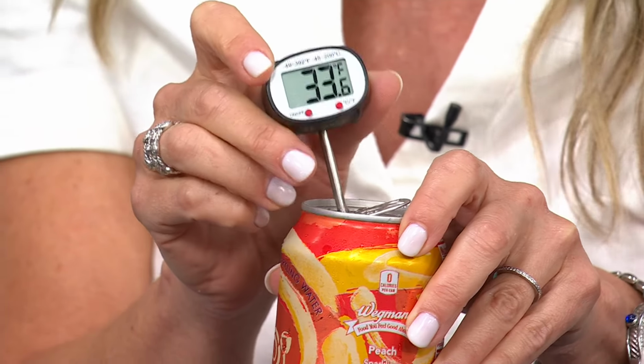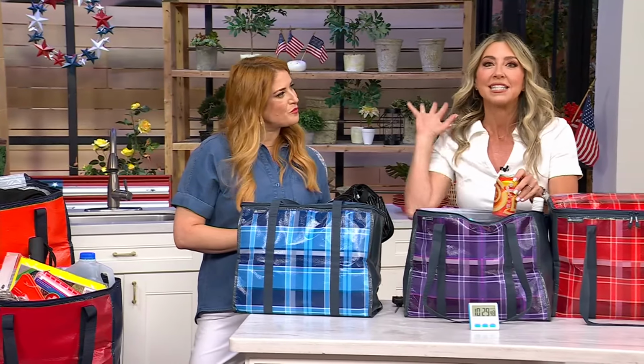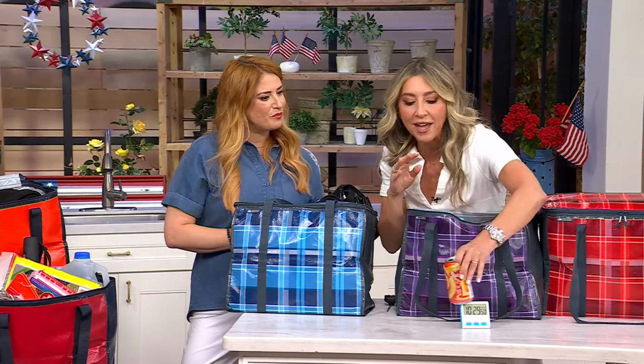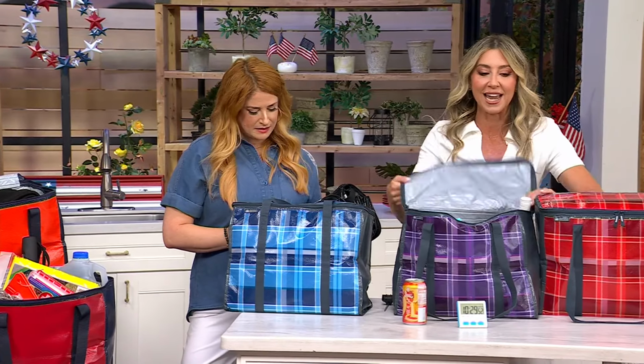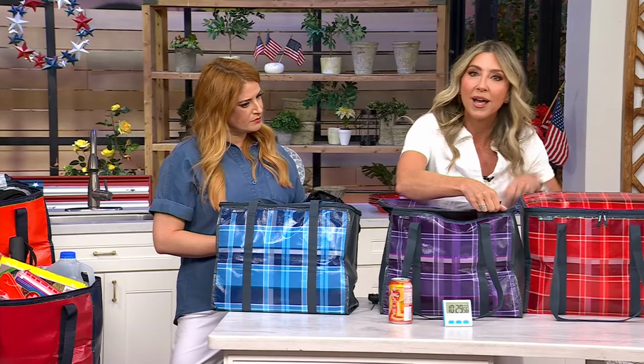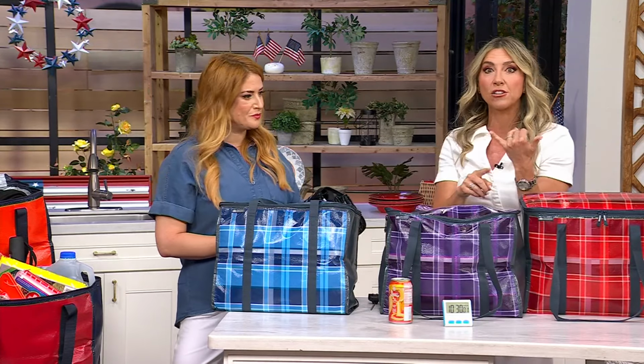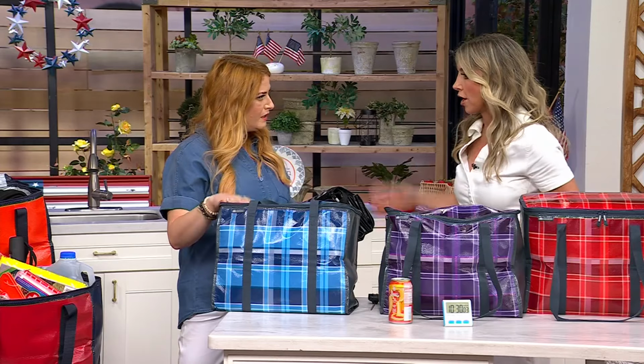So know this, when you go to the beach and your rental house is like 4 blocks away, take all your cold stuff down, know that everything is going to be refreshing and nice, and no worries as that ice melts down, and it will. It's a leak-proof bag, so nothing is going to get either on your countertops or on the floor of your car. The plaid is going quickly.